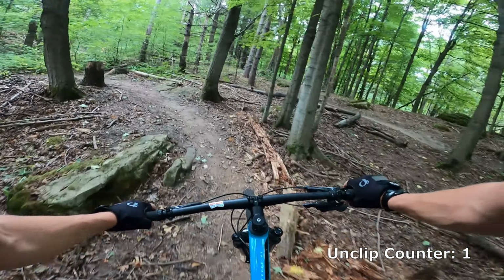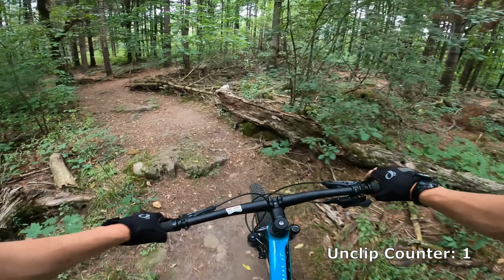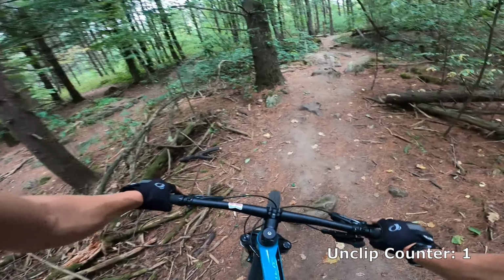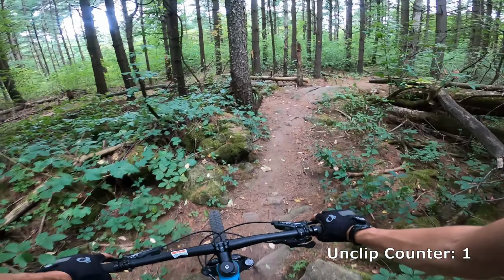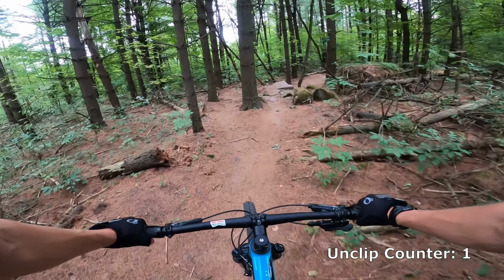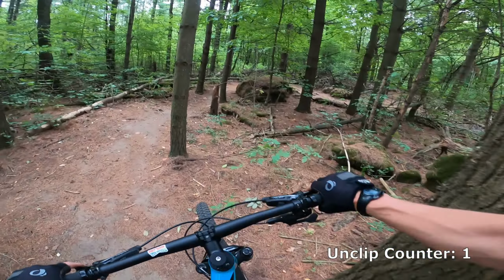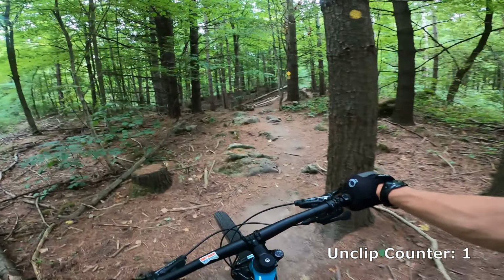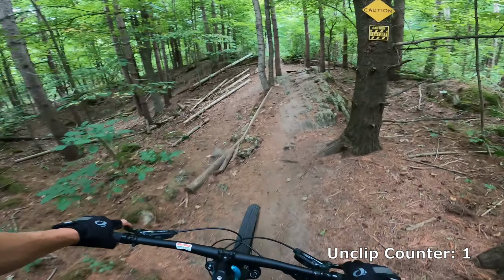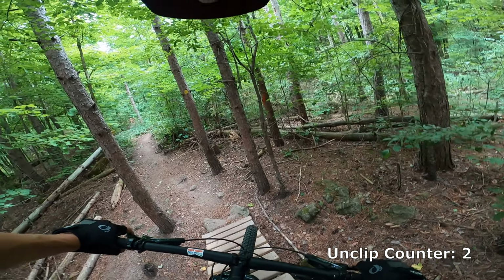Oh, okay, you're supposed to jump that, that's for sure. If you want to practice balance and line choice, these are some good trails. Like in here, what is going on? 29ers help, let me tell you. Super technical. Lots of just, oh my goodness. That is very rideable, but I'm stuck on the top.